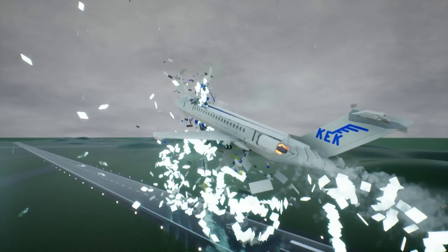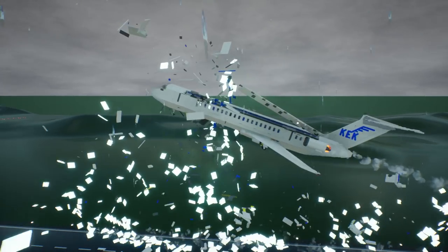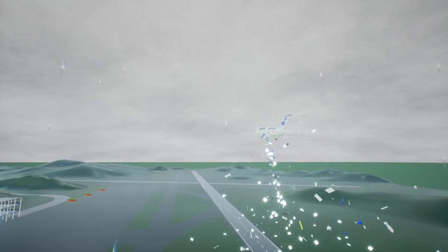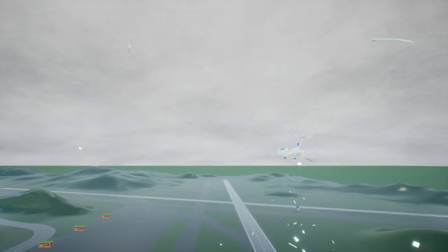Tore right through the front of the nose of the plane. Look at that! It busted through the bottom, came out the top. That right there is a lightning strike, boys. Let's go ahead and move things over here. Now, is the plane still mobile? It is. Look at how well this thing flies.